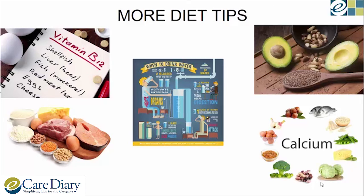Pack in the protein with foods such as beans, eggs, chicken, and fish, along with lean meats and nuts. Calcium is extremely critical. It's important to protect bone health, and seniors should really load up on calcium-rich foods like low-fat dairy products. Finally, it's important to include B12 in your diet, which is available through cereals which are fortified with vitamin B12.